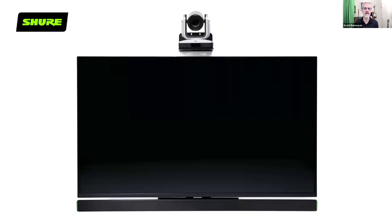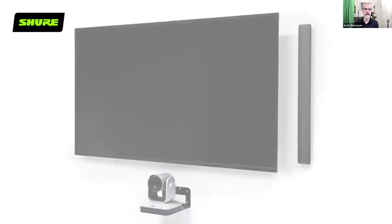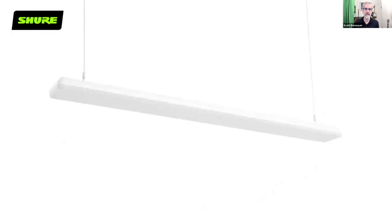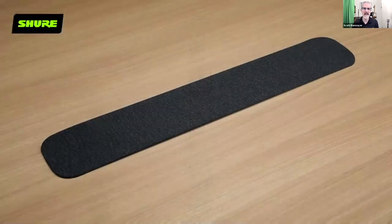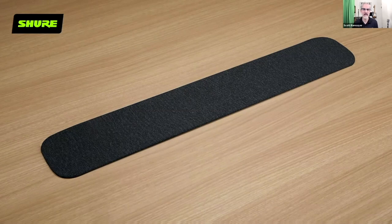Here's a 710 mounted below a display, above a display. We can mount it vertically on the side. And if you need symmetry, we're going to offer a dummy unit that you could put on the other side. We can suspend it from a ceiling, flush mount into the wall or ceiling, or even a table. Again, architect friendly. With the flush mount kit, you can wrap the 710 in acoustic fabric to match decor, and that's what you're seeing here.